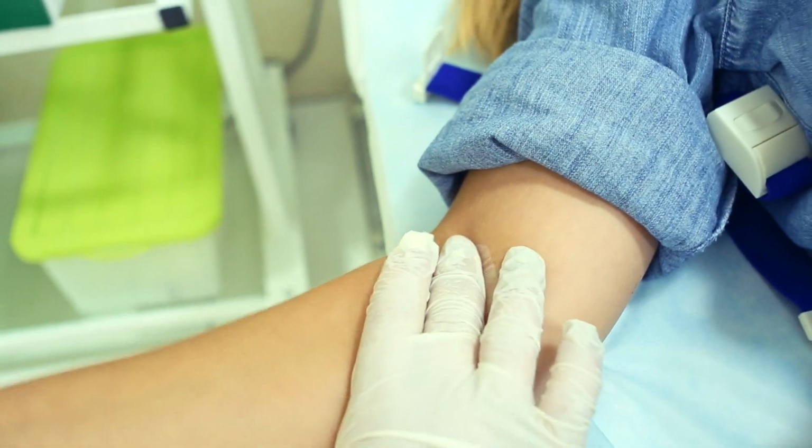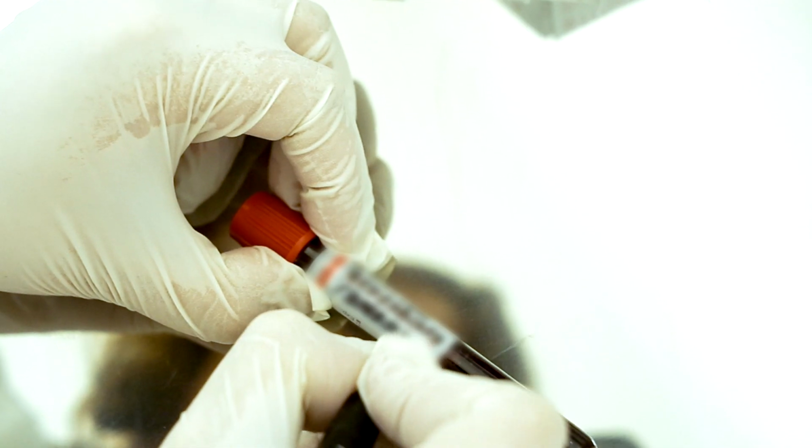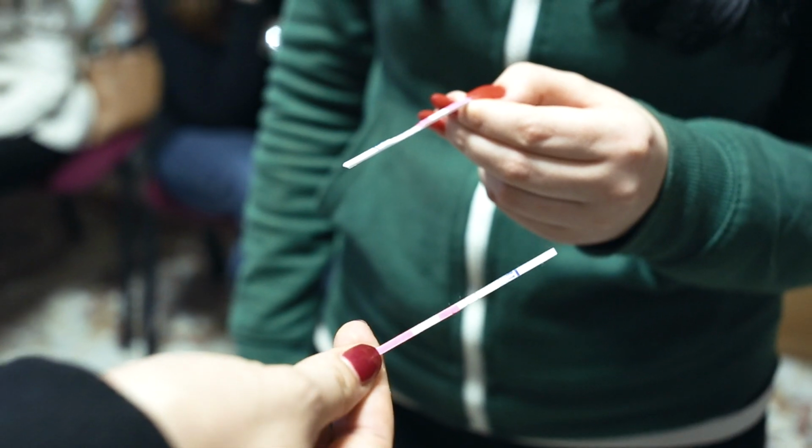In 2 weeks after embryo transfer, a woman needs to have an HCG, human chorionic gonadotropin, blood test. This test should be done in a laboratory. If the result is positive, we proudly congratulate all participants of the program and move on.